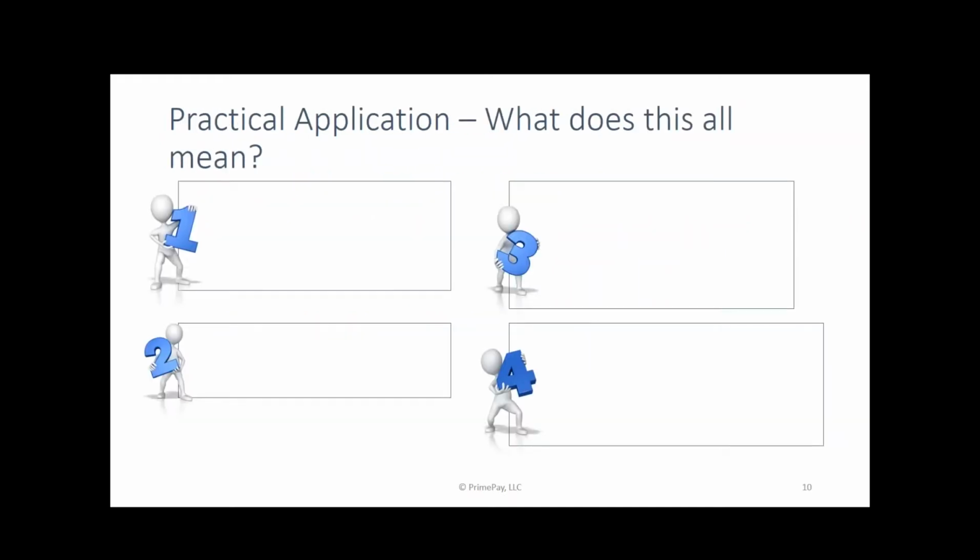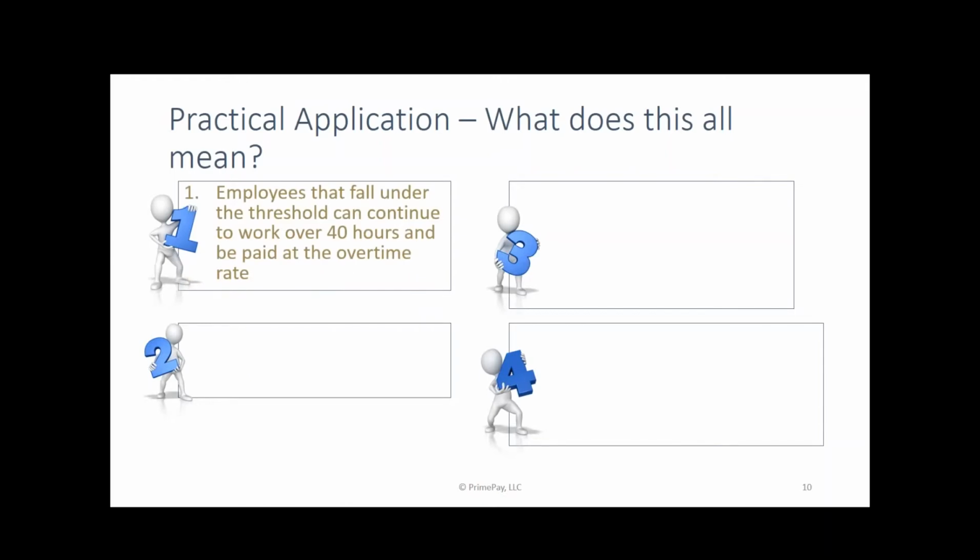So practical application: what does this all mean to an employer? What can they do in relation to existing employees who are not meeting those minimum thresholds? They might be meeting the duties, right? They perform one of the duties tests, but they are now under that threshold. What does this all mean to an employer? I've put this together in four categories, and we'll take it even a step further as far as its impact.